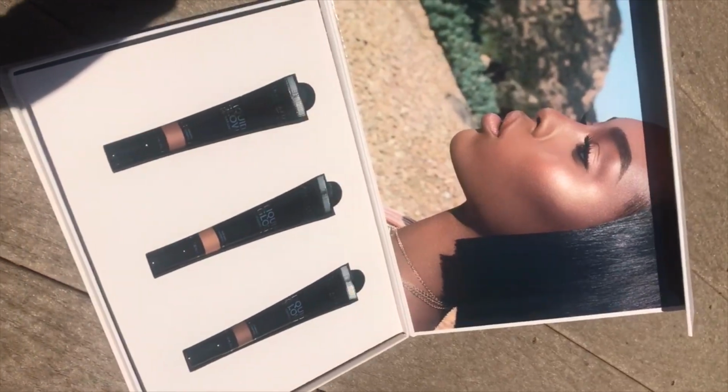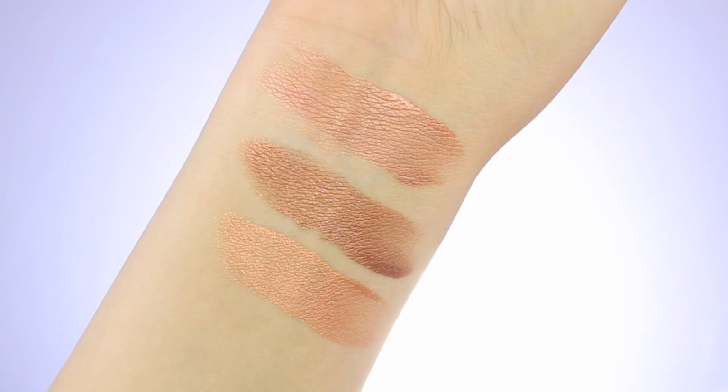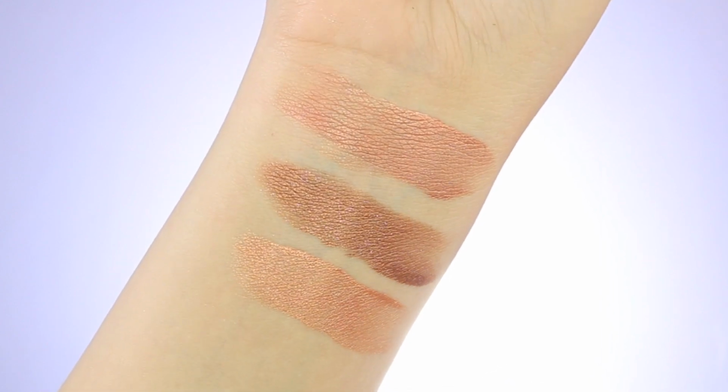On the ABH website, the liquid glows retail for $25 and you get 0.68 fluid ounces. And they are a pretty decent size. I've had some liquid glows from their original launch and they are still completely full. You need just a tiny bit of this and it goes a long way, trust me. These are great for deeper skin tones or those who are a little bit more tanned. But if these do not suit your skin tone, they of course have the original liquid glows on their website with all different sorts of shades. So there's definitely something that will suit you if you're interested in trying these out.